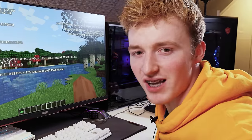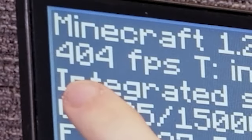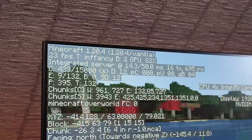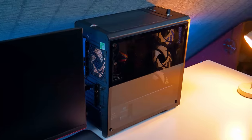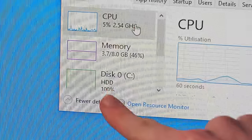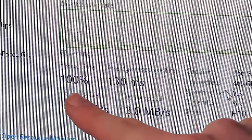This just proves how much of a scam the Amazon PC is. 400 FPS on the $300 PC, 43 on the Amazon PC. My guess with this computer, why it is so much slower than it should be, is down to the terrible hard drive, constantly at 100%.